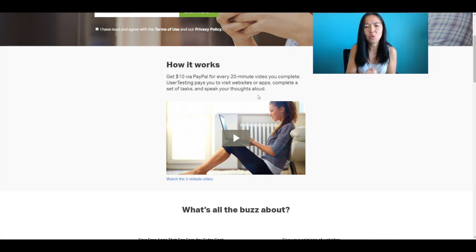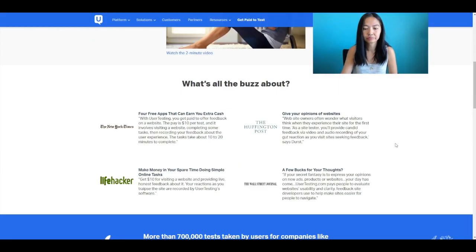So the more that you speak your thoughts as you're doing the tasks, the more likely your test is going to be approved. So remember, you're not going to get paid if you don't get an approved test result that you submit. So you got to make sure that you are speaking clearly and speaking your thoughts about the tasks you'll be doing, okay?